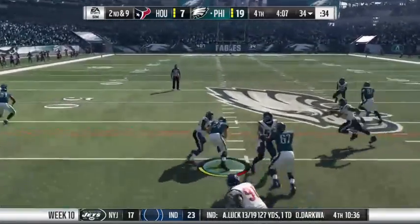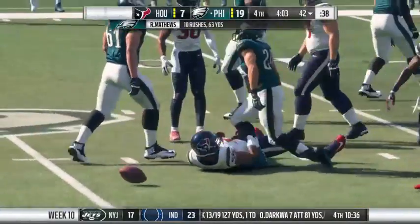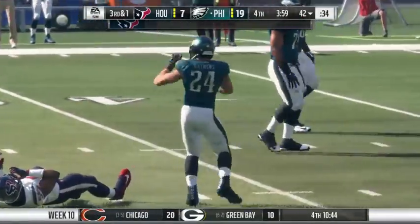Tenth carry now for Ryan Matthews. And hard running's going to get him over the 40 to the 42. Pretty good running there, 9 yards. Sets up a 3rd and 1.